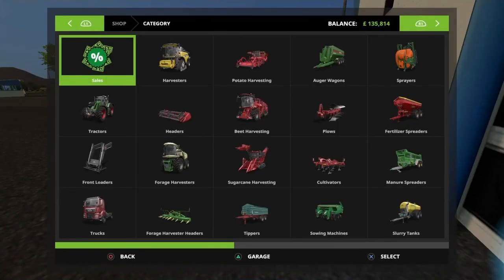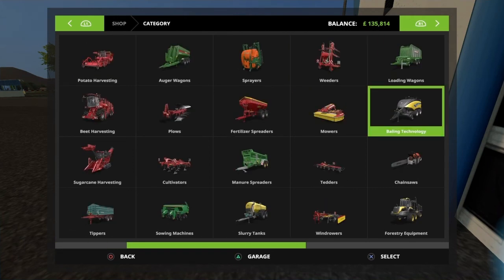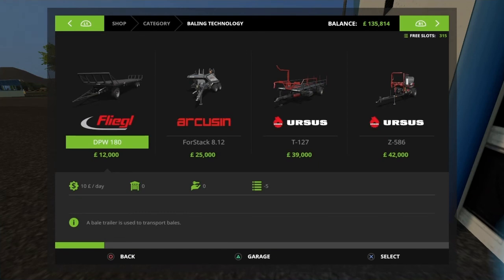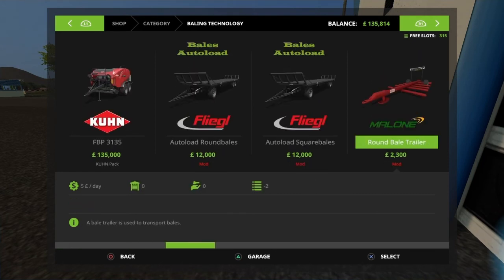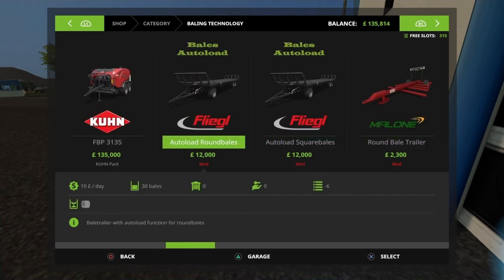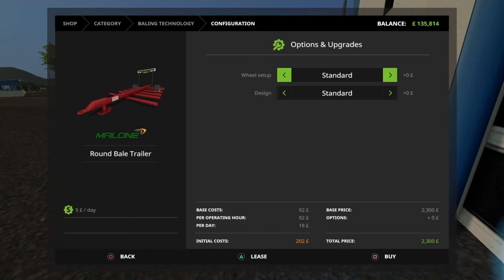So, bale trailers. There are many to choose from. But there is one that I want. It was brought to my attention on another YouTube channel. And I love it, and it's not one of the standard ones. It is indeed a mod, and it's not the Autoloads. It is in fact the Malone Round Bale trailer, and this is a mod by PeterJ. So thank you very much, PeterJ, for this mod, and I think it's great.